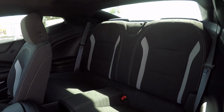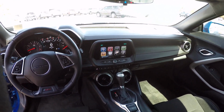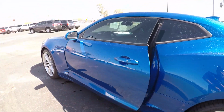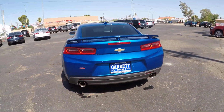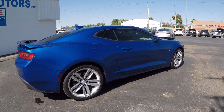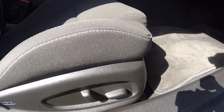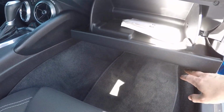Take a look in the back seat here. Here at Garrett Motors, we are proud to offer your first 4 oil changes for free. Passenger seat is also powered, passenger front seat, and you got your glove compartment.